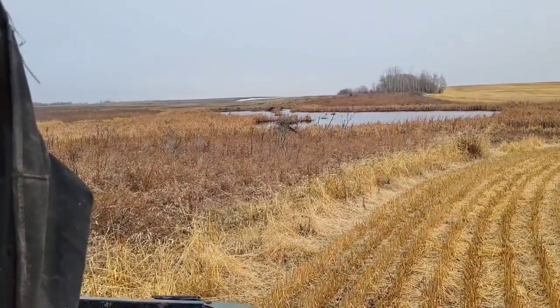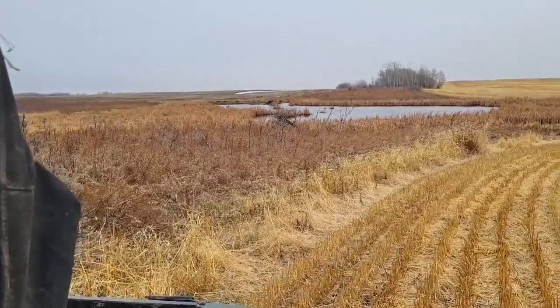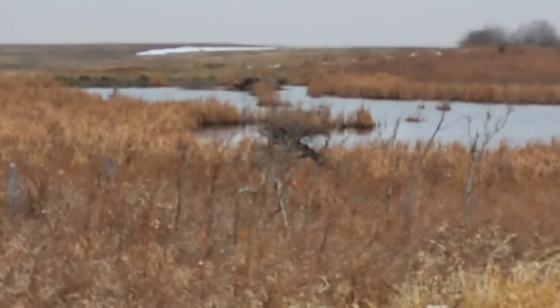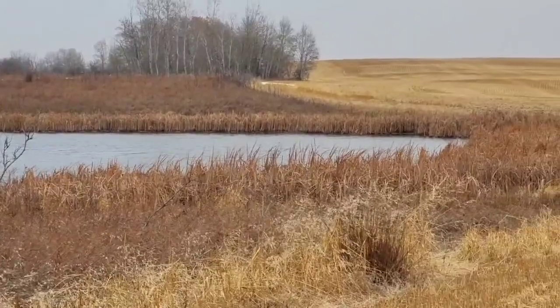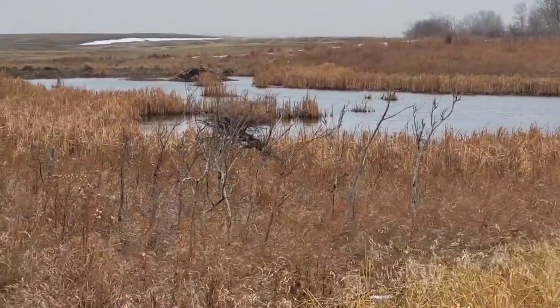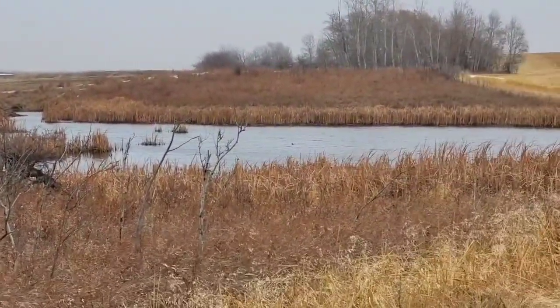Good morning, guys. November 2nd, we're back out here. It's early morning. Still no ice out there, but I don't know why. It's -2 here. So whatever that is, 27 Fahrenheit or roughly thereabouts.